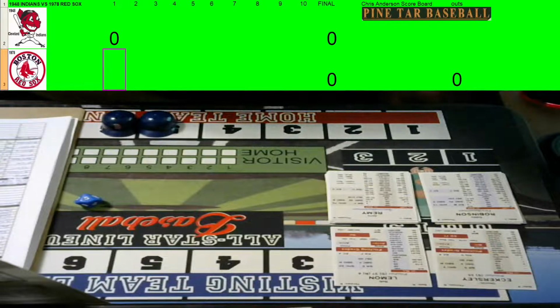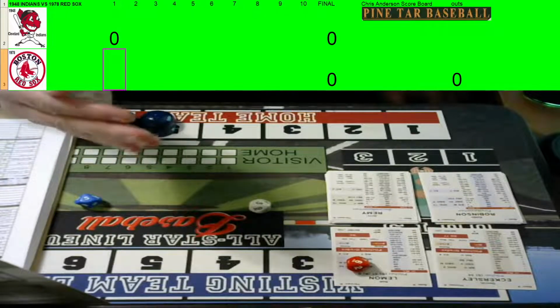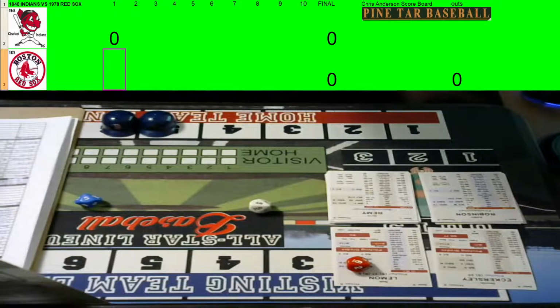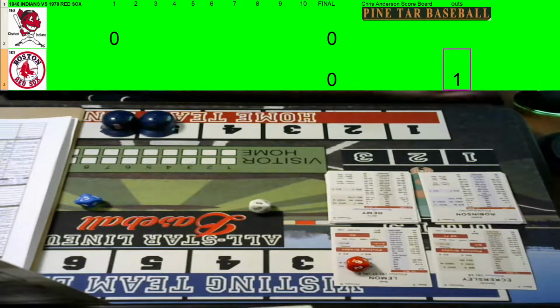All right, Bob Lemon on the bump. He's a right-handed hurler. Here's Jerry Remy, Massachusetts native. Remy against right-handed pitching reaches safely 0-33. Lemon to Remy, and that's a 65. Remy bangs the ball to short. Boudreau's up with it. He'll throw to first. One down. A lot of ground balls to short to start off this ball game. So one away for the Red Sox here in the bottom of the first.